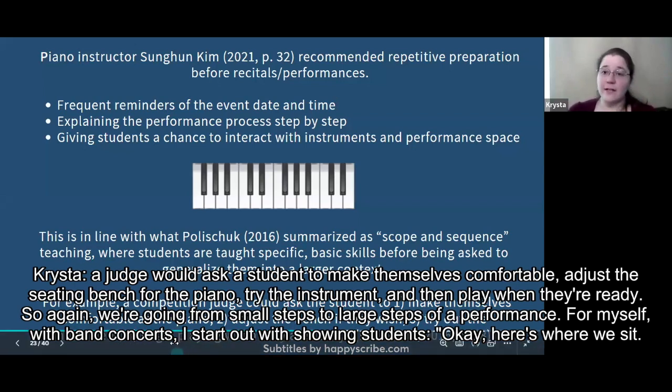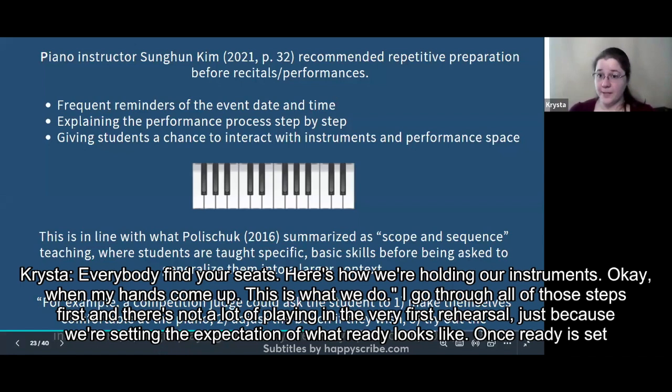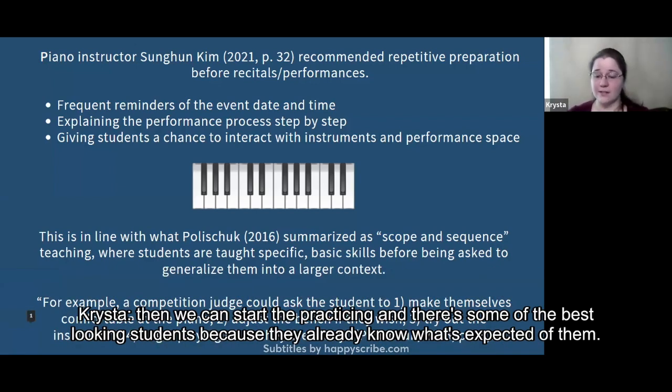For myself with band concerts, I start out with showing students, okay, here's where we sit. Everybody find your seats. Here's how we're holding our instruments. Okay, when my hands come up, this is what we do. I go through all of those steps first, and there's not a lot of playing in the very first rehearsal just because we're setting the expectation of what ready looks like. Once ready is set, then we can start the practicing. And they're some of the best looking students because they already know what's expected of them.